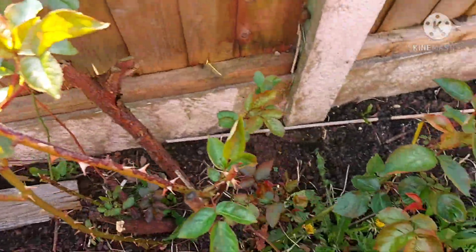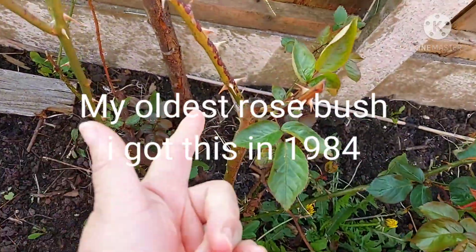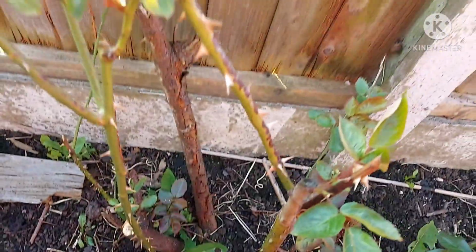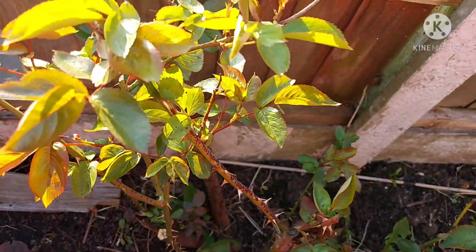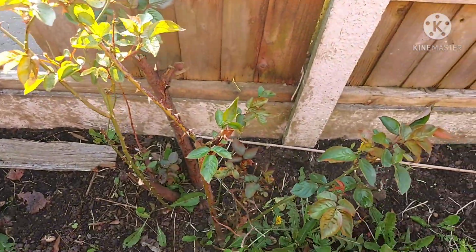Now my rose bushes. That in fact is the oldest rose bush that I have. I got that in 1984, my old house, and I brought it here. And it is pretty strong. So 1984, I've had that since.